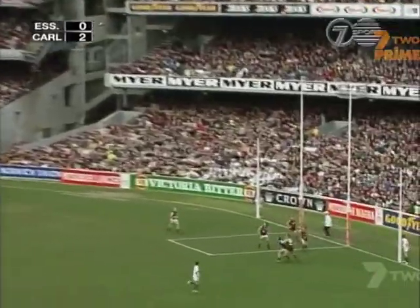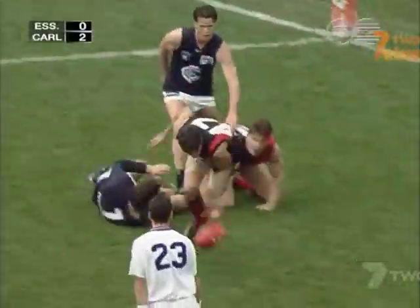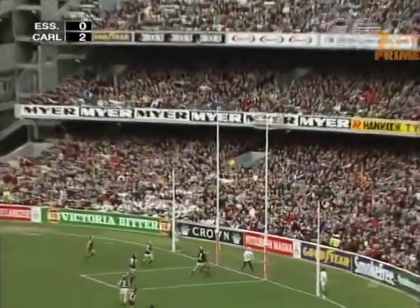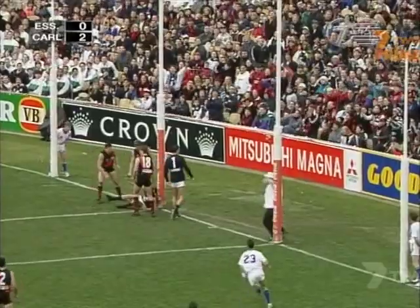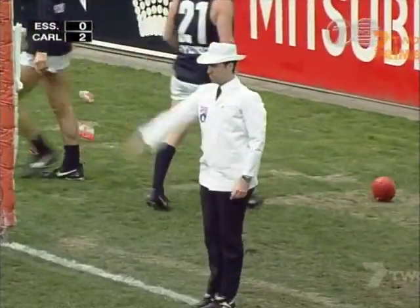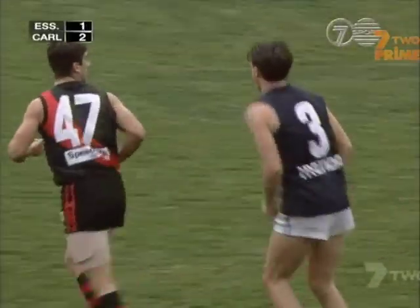Lucas hoists it high. Lloyd and Silvani. And almost Olorenshaw at the back. Snapped by Olorenshaw. It's close. It comes back. And thumped through for a minor score. And the Bombers are on the board. So Carlton 2, Essendon 1.